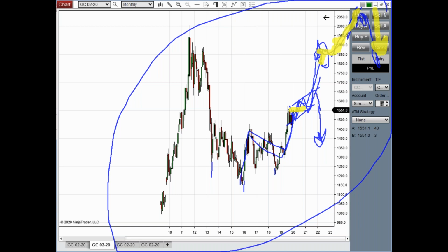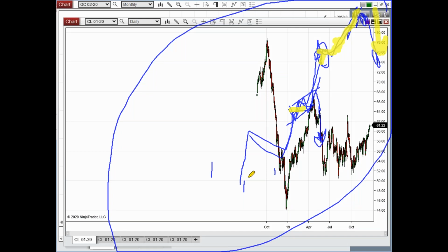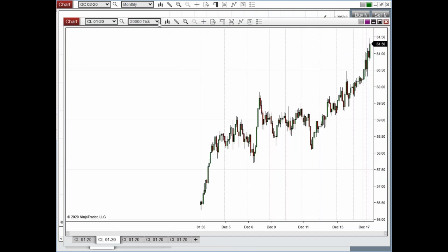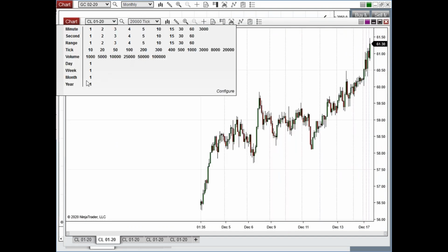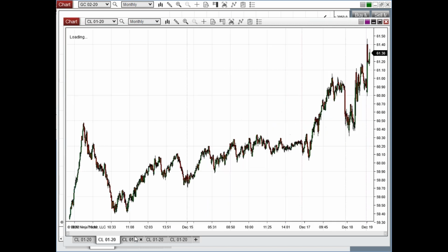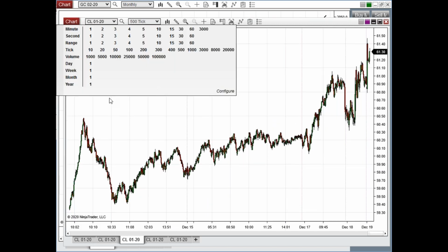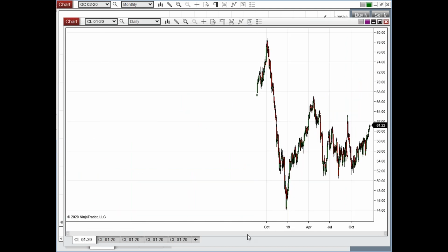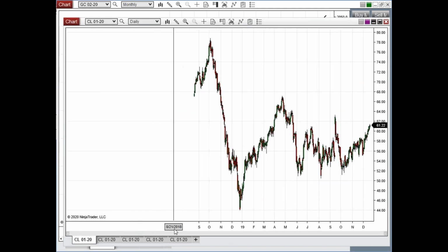So let's flip on over here and look at oil next. Bring up some of these larger time frames again on oil here, monthly, weekly, and daily is already up.